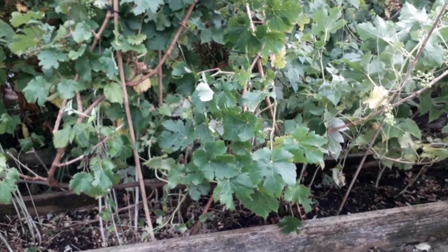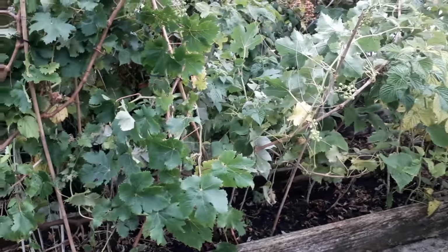And the bed itself looks a lot better now. It's been emptied of all the old raspberries. Not sure what to do with this bed, whether to leave it just for the grapes or whether to have raspberries as well, don't know.